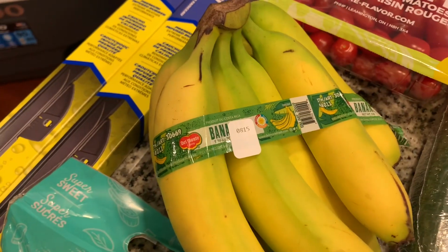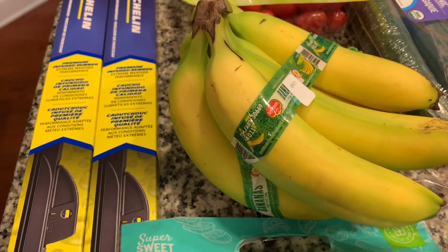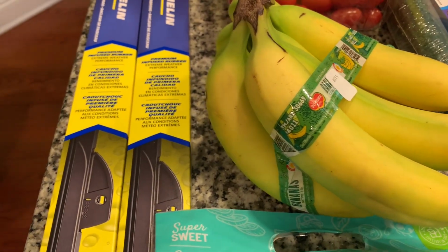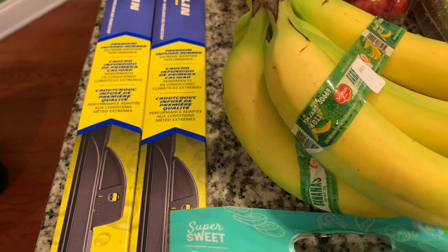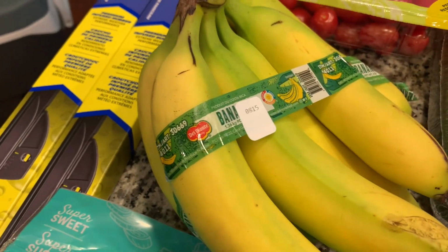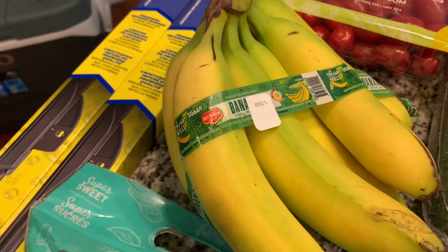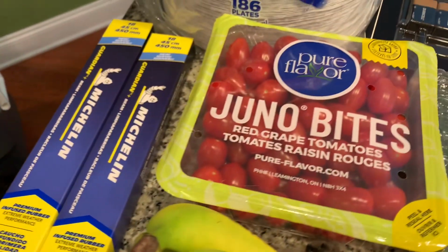I got these bananas. They're gonna be sitting around for a while. I'm gonna make banana muffins. I may have posted the recipe already by the time I post this video, I'm not sure. But man, I make a really good banana bread or banana muffin, and so we wanted to make more. This time I wanna make them with blueberries in them too, so that'll be coming up soon here.